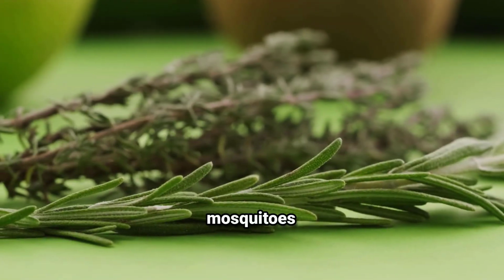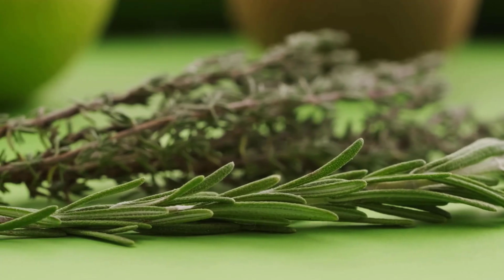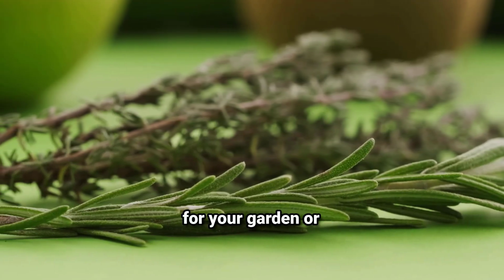In addition to repelling mosquitoes, rosemary is known for its antibacterial and antifungal properties, making it an all-around beneficial plant for your garden or home.